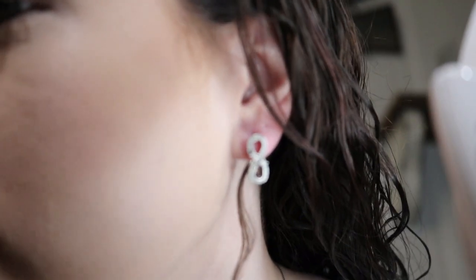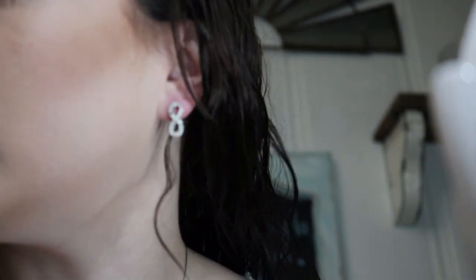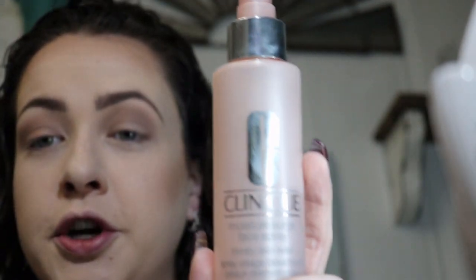And now that we are here with this, I'll give you an up close. I'm going to take my blended brush and just sweep the excess powder off of the under the jaw area. Now I'm going to spray it with the Moisture Surge Hydrating Mist again.